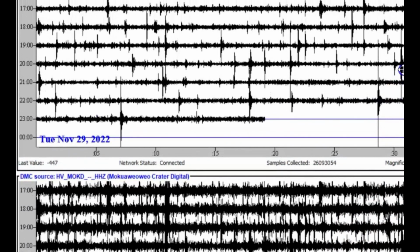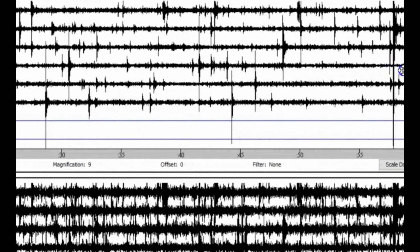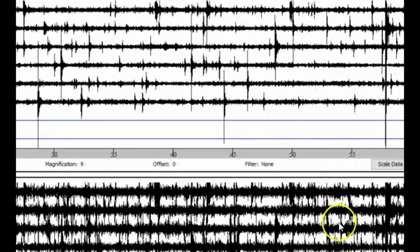Yeah, look at all those earthquakes. A lot of them. Yeah, and most of them, because they're so small, they're not reporting. Let's see, this one here is one of the larger ones. 1856, let me check it out. That one they're saying is a magnitude 2.7.